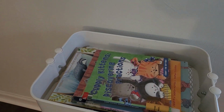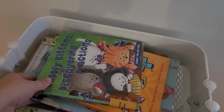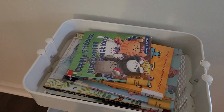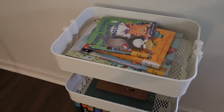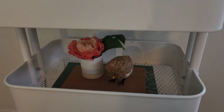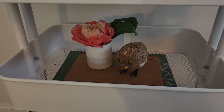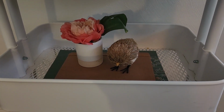At the top here, we do have our library books. My son and I just went to the library yesterday. And so this is a great place to store them, and they can just come and get them whenever they would like. On the middle here, it's kind of the smallest shelf, and so I just put a little notebook, a journal, and some cute little decorations.